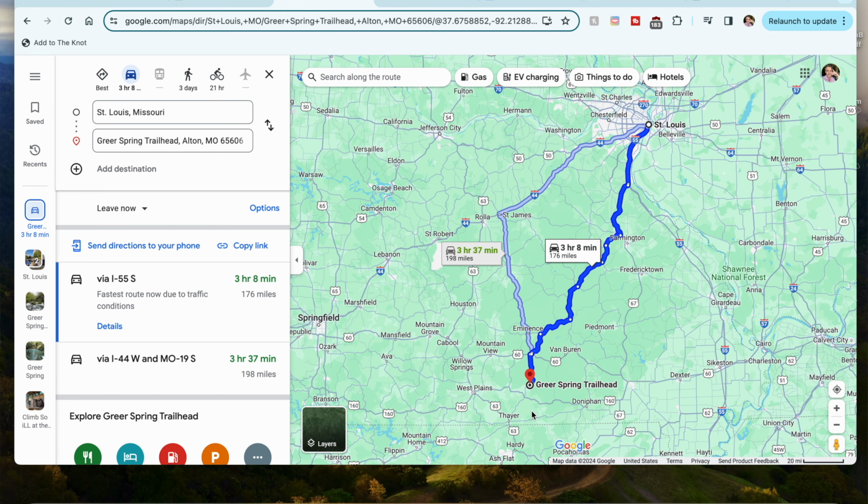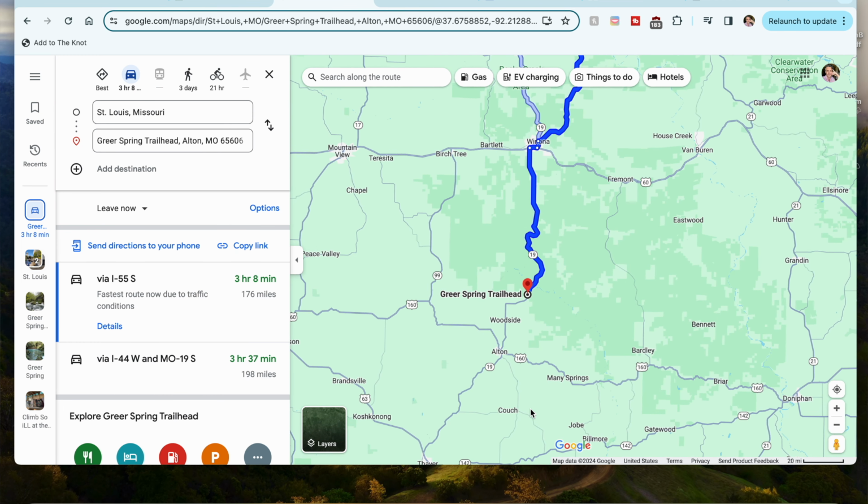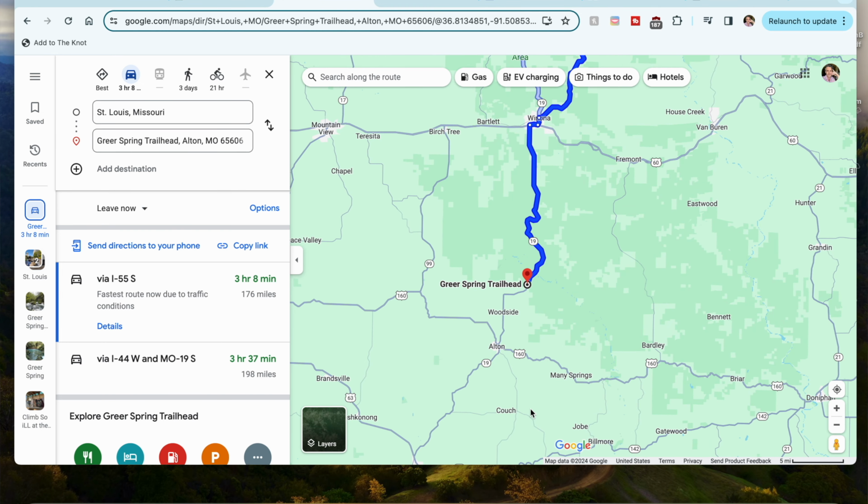So Greer Spring is by Greer, Missouri, which is basically the Missouri and Arkansas border. It's about 3 hours directly south of where I live in St. Louis. And yeah, the closest bigger town is probably Winona, Missouri. But Winona's not that big.